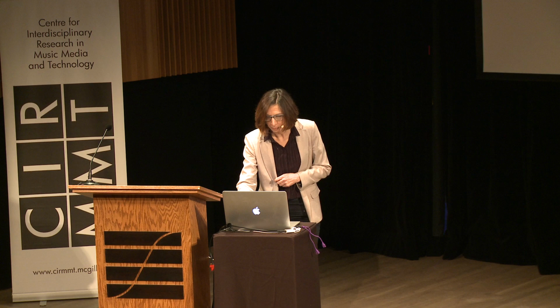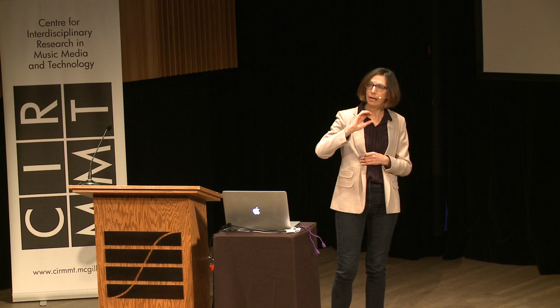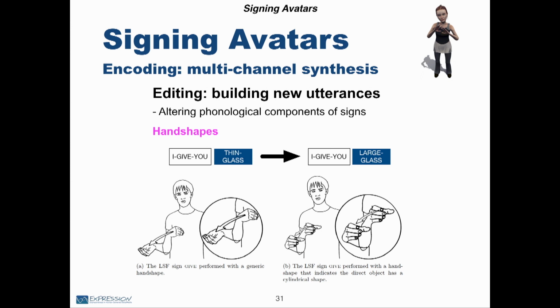So here we have a global science treatment, but we can edit and we can refine this editing process. By using the multi-channel view of the signs, we can indeed modify the phonological components of signs. Here, what I call the phonological component is the hand shapes. If we want, in the simple phrase, I give you a thin glass, or I give you a large glass, it's nearly the same phrase, but instead of giving a very thin glass with a specific thin hand shape, if you say, I give you a large glass, then you modify only the hand shapes. The movement is the same, the hand placement is the same, and the hand orientation is the same too. So these are simple treatments that we can introduce into our system.